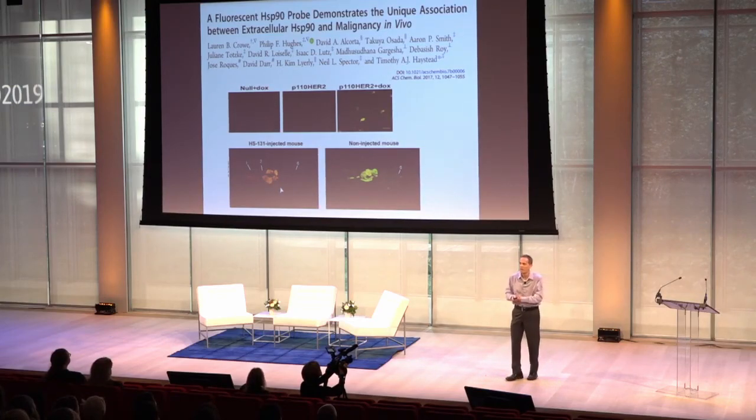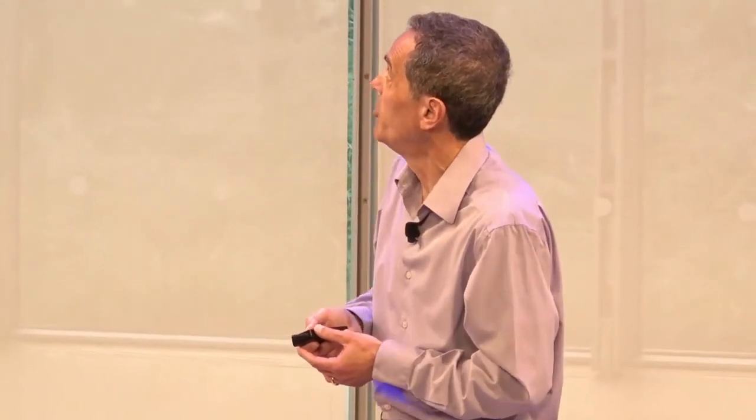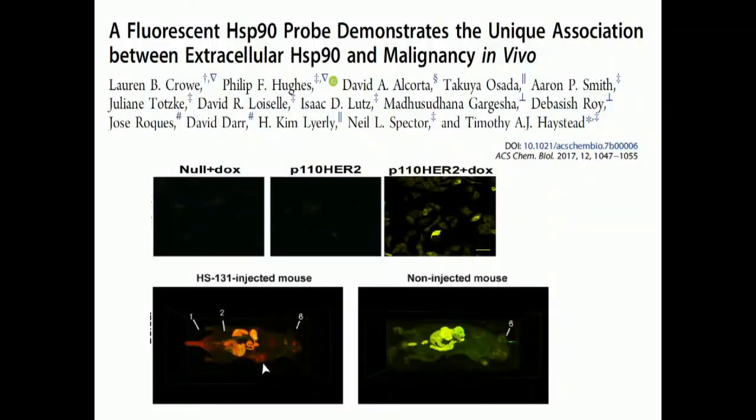So this is work. We had a large Defense Department grant for breast cancer where we developed a probe using human heat shock protein 90. It's a very abundant protein. There happens to be a Borrelia equivalent called HTPG, high temperature protein G.